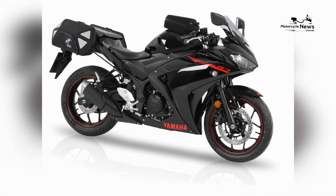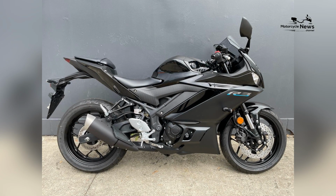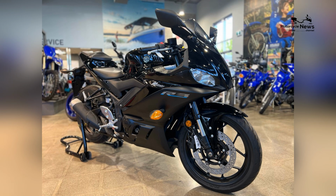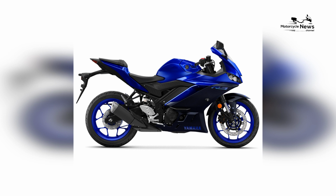A ride for all skill levels. While tailored for beginners, the YZF-R3 can still deliver an exhilarating experience for more experienced riders. Its lightweight frame and nimble handling make it a joy to ride on winding roads.